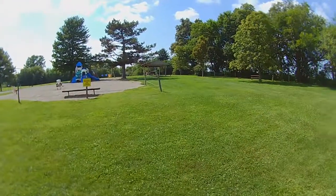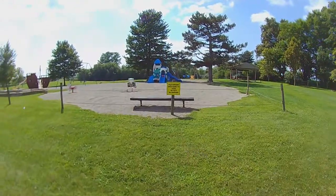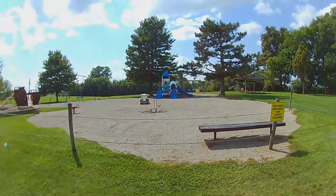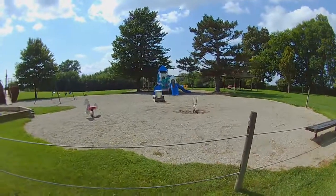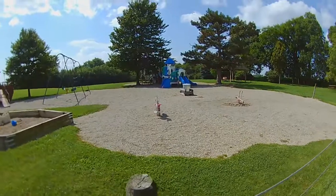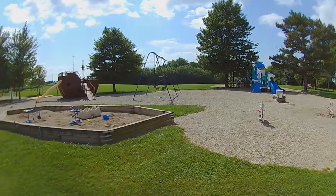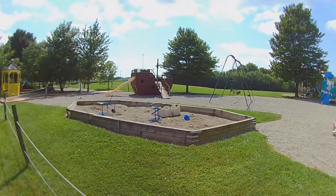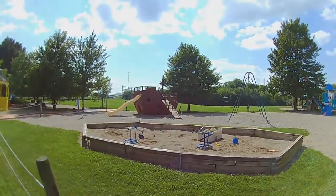Playground area for kids. Looks like there's a wooden playground set back there under that tree behind that plastic one. Got your swings, and here's a giant sandbox, kind of in the shape of a boat. And you've got the boat with a slide that the kids can play on.